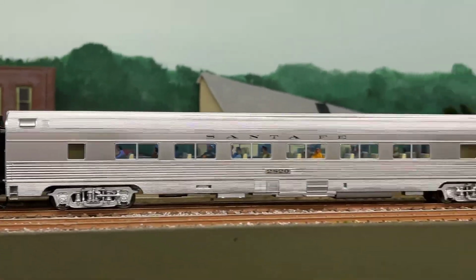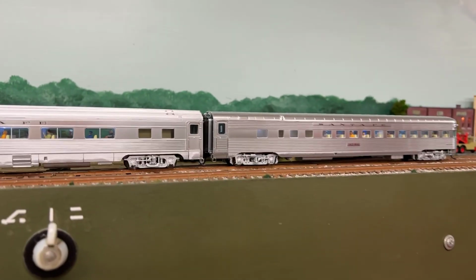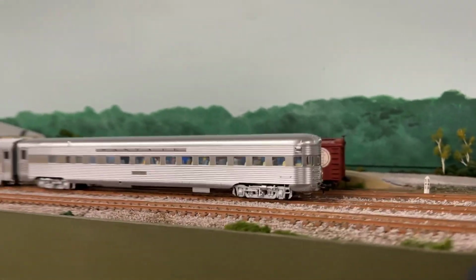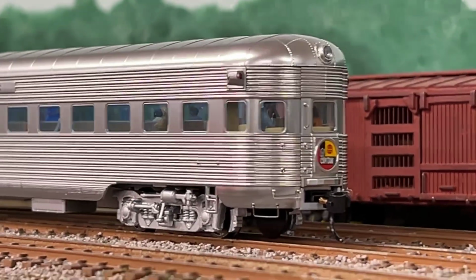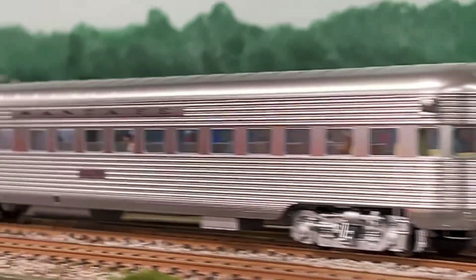Then the crowning part of this train was the observation car. And this particular car was made into a coach, and later some of these cars were made from lounges into sleeping cars. But this was the 1938 version of Santa Fe's El Capitan, extra fare, and it took a little under 40 hours to make this trip.